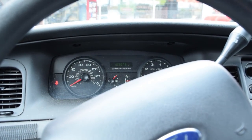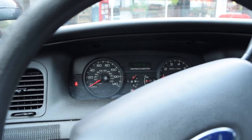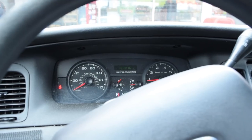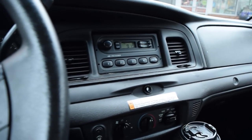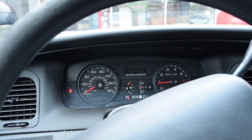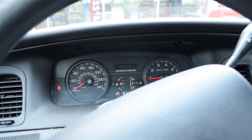So she was running a little low on oil, so I went into Sheetz, grabbed a quart of 5W-20 and tossed that into the engine, and we should be good for the trip home. I need to replace the oil once we actually get home. I'm going to replace a lot of things on this car. All the fluids are going to be flushed pretty much, except for the transmission fluid, because they just did that at 92,000 miles according to the maintenance record, so that's good.